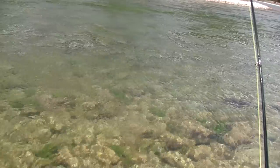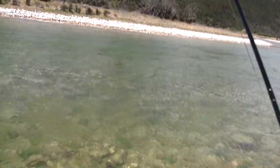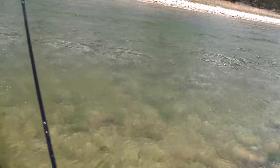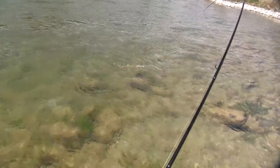Nice bit of water up on this bend coming up, so hopefully there'll be another one or two up there. Same size, I'd say. Same make and model. A bad fish, that one. Jack count.